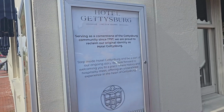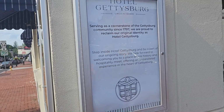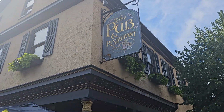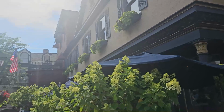Mayor found something. Serving as a cornerstone of the Gettysburg community since 1797, we are proud to reclaim our original identity as Hotel Gettysburg. Where we are. And a little bit later, when we are not as full, we're going to be coming to the pub and restaurant, because I've been told they have some of the best desserts in all of Gettysburg.